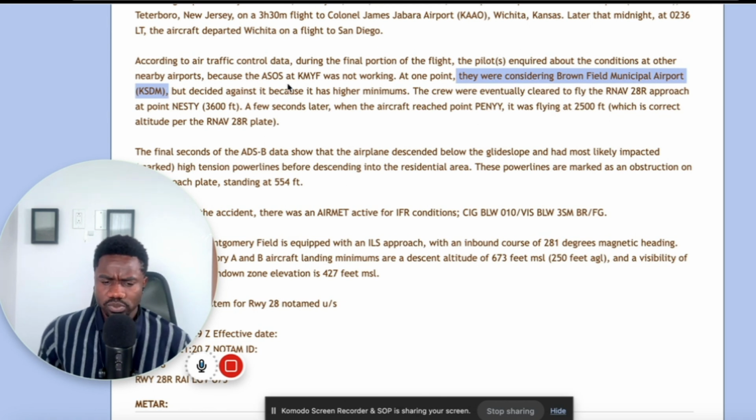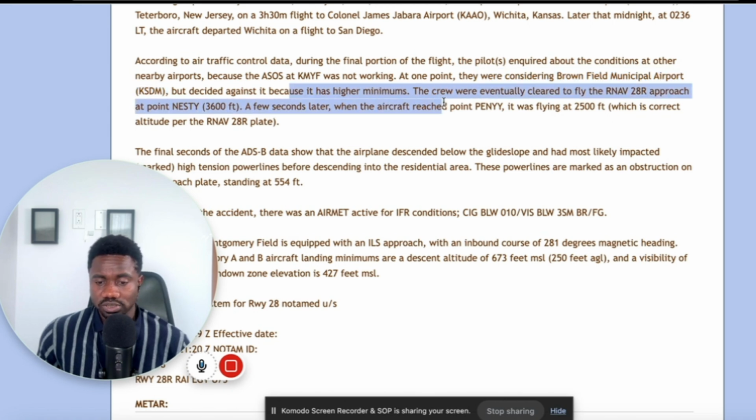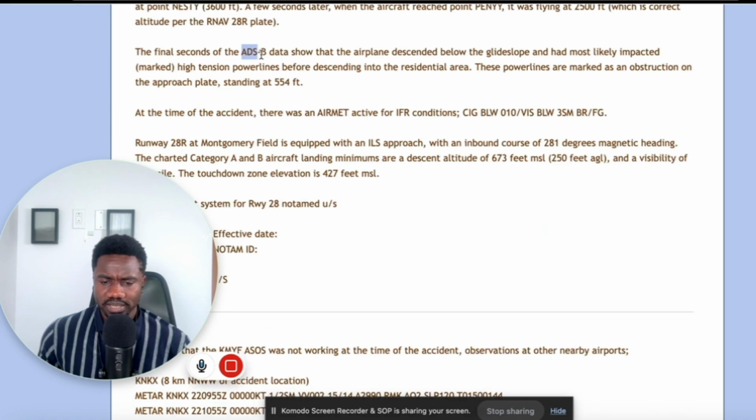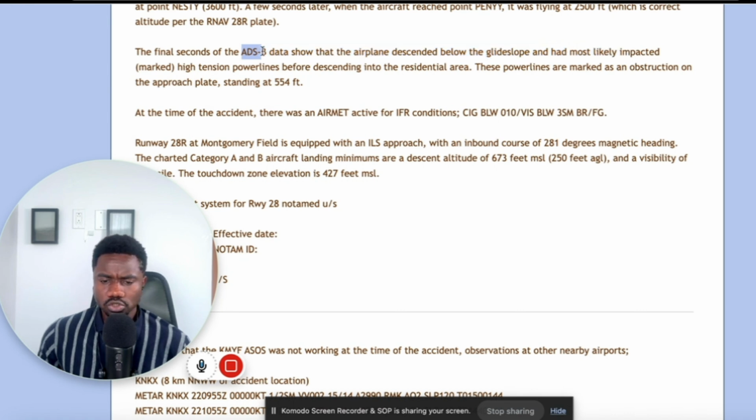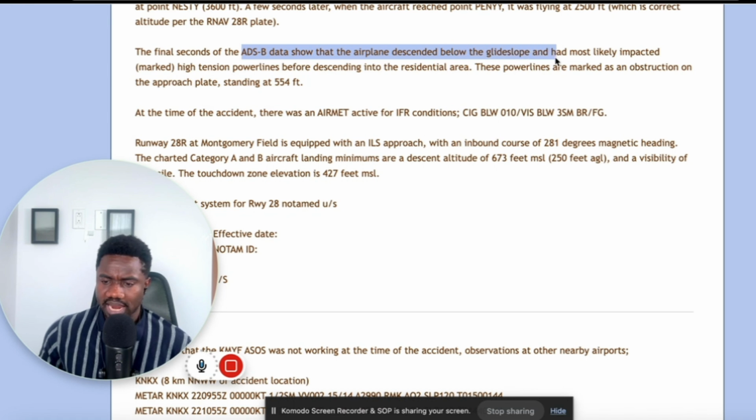But for some reason, which I don't know why, it decided to still continue flying to San Diego, right? So according to the ADS data, it shows that the airplane descended below the glide scope and most likely impacted a high tension power line, descending into a residential area.